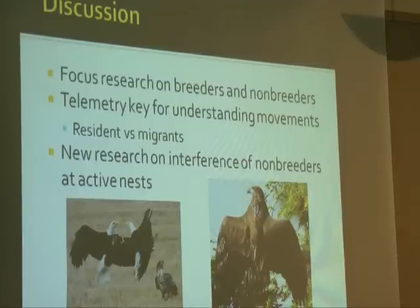How are you determining that a frequented spot is a roost? Does it take more than one? Yeah, that's a good question. It's not defined in the literature.